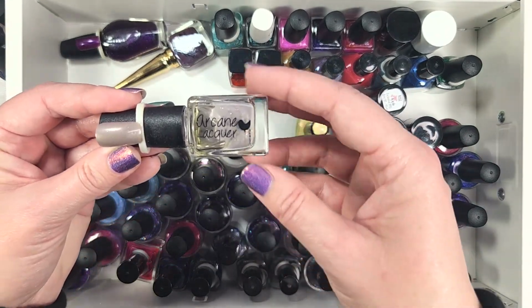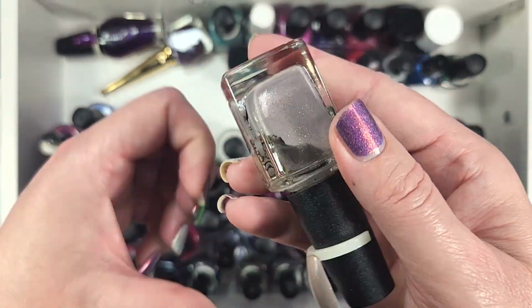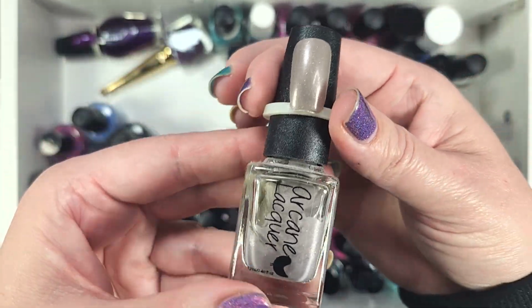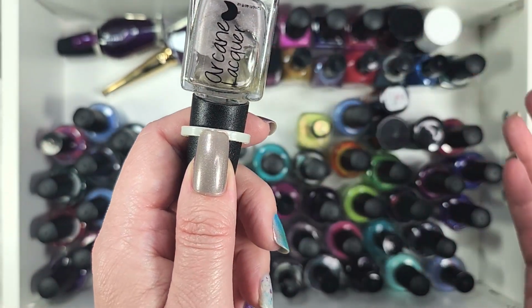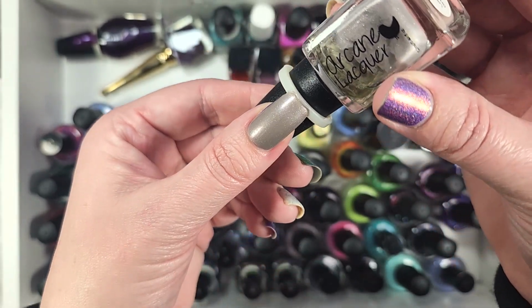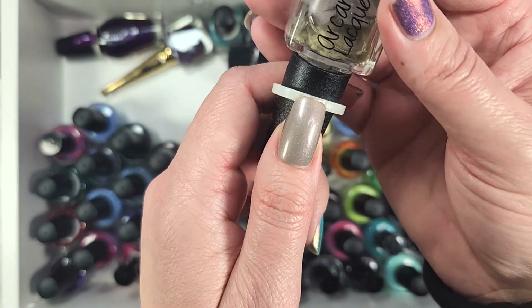Next up, we have another Arcane Lacquer. This one is called Lonely Dreamer, and I think I'm getting rid of this one too. I'm really not feeling lately these very soft and subdued colors, and while I don't want to get rid of all of them, I'm trying to limit it to polishes that I think I would wear, and this one is just not quite hitting the marks of a color that I think I would wear.